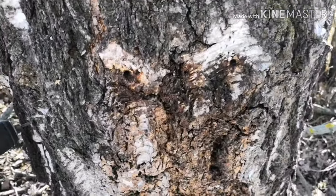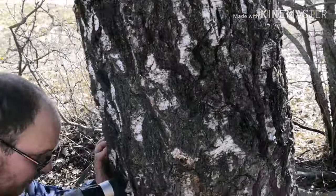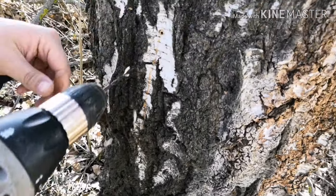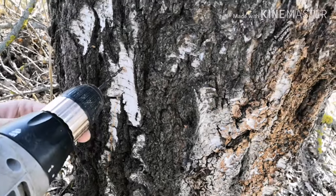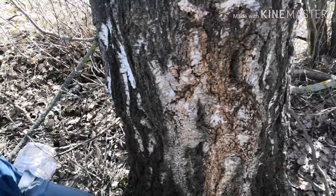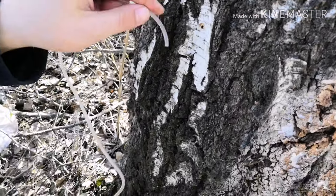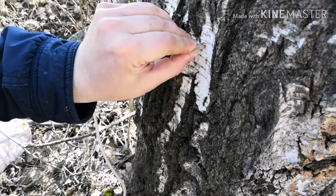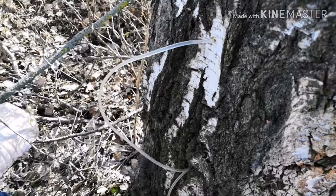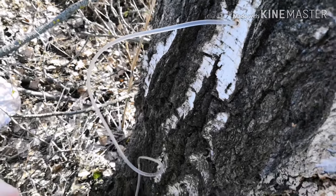Look at what the other people did last year, guys. What did they do to the tree? Wow, it's very good. Look at these, guys. It gives a continuous extract. See? It gives a continuous extract, guys. As you can see, in the tube there's no bubble. It's very fast.